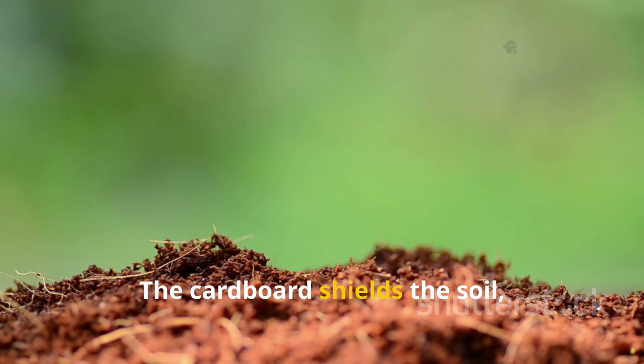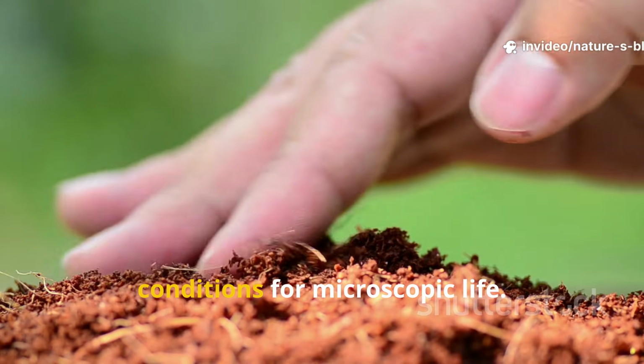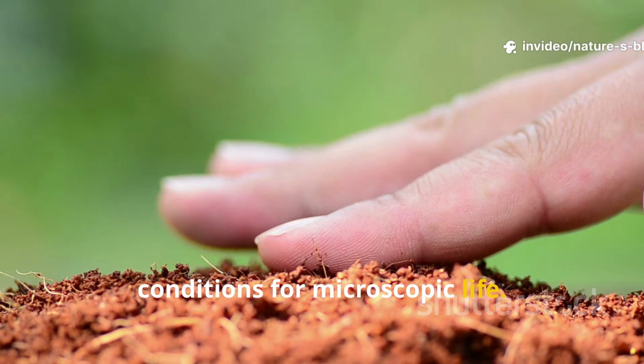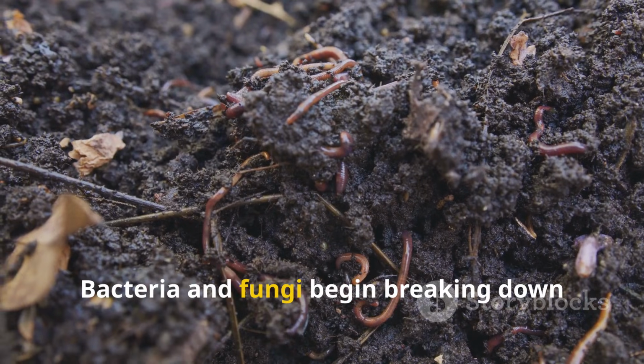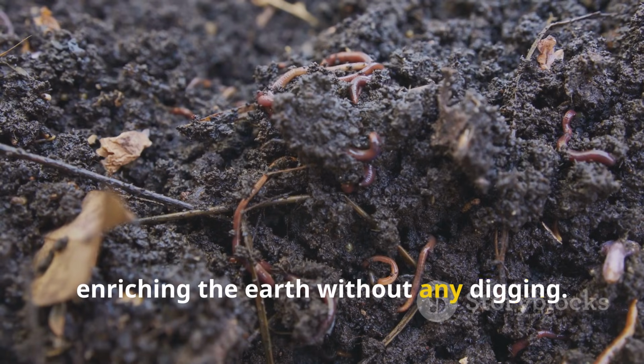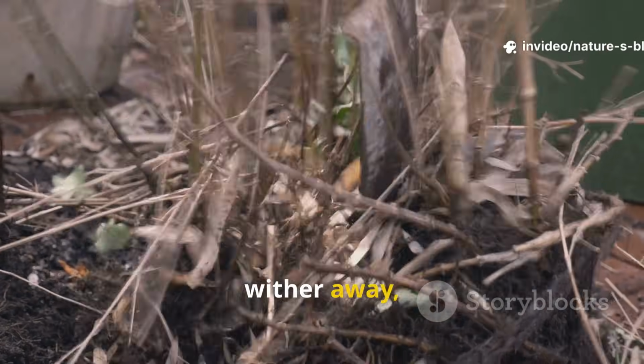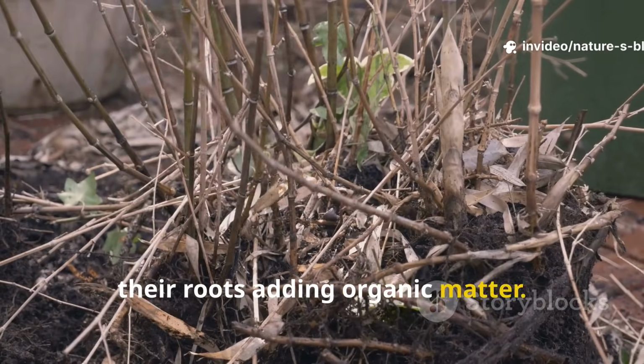The cardboard shields the soil, conserving moisture and creating perfect conditions for microscopic life. Bacteria and fungi begin breaking down the cardboard, enriching the earth without any digging. Weeds, deprived of sunlight, wither away, their roots adding organic matter.